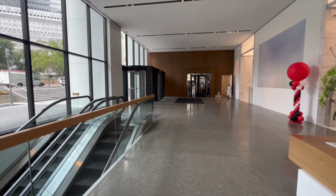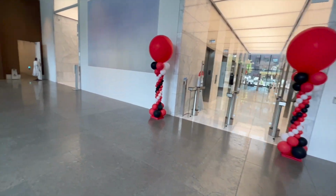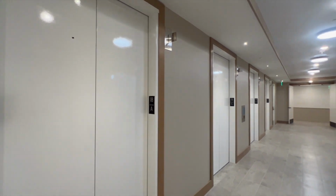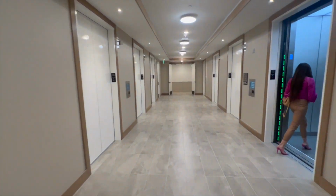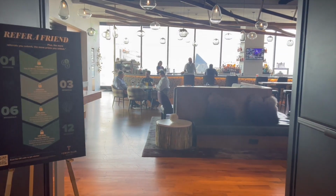On the other side, it is an office building, so you will share all 8 elevators with that side of the building as well. So you will not have to wait for an elevator. They came right away, which is amazing because, you know, in some high rises, you will have that wait.